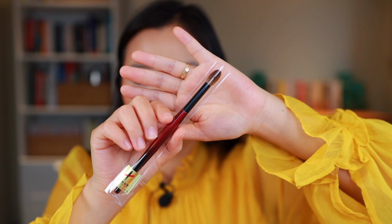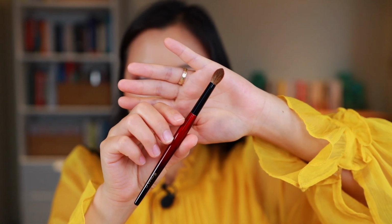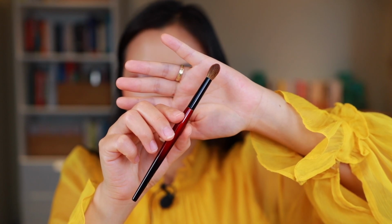Finally, I picked up the Blender Pro from Sonia G. I still have yet to find a crease brush from Sonia G that I absolutely love. Personally, I prefer my Wayne Goss and my Rephr brushes when it comes to the crease area. So I wanted to try more Sonia G brushes to see if I could find one that I really liked. And this one I think is the largest one, or at least on the larger side in her collection. And so I'm really excited to try this out. I think to me this looks more like a mid-sized crease brush, more like a Rephr number 15 or Wayne Goss number 17. But I will also definitely play around with this and let me know if you're interested in this in any upcoming comparison video.